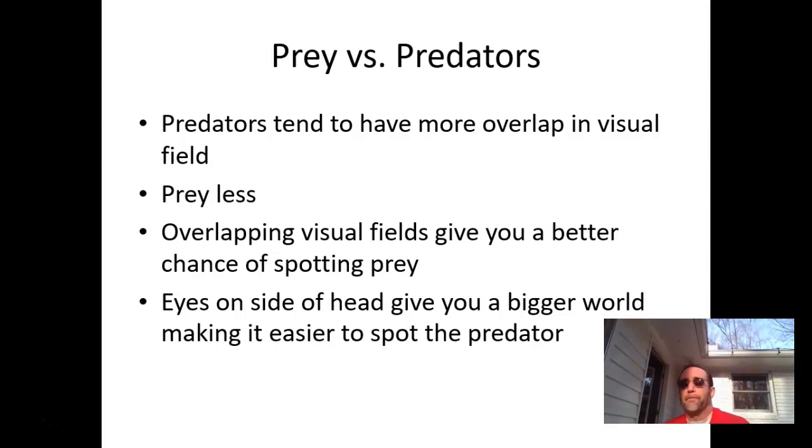In fact, that's the norm for predators. For prey, like rabbits, eyes tend to be on the side of the head. For predator birds, like hawks and eagles and owls, the eyes are more towards the front of their face. For predators, the advantage is that the overlapping visual fields give a better chance at spotting prey and better accuracy in swooping down and getting that prey, if you're a hawk coming down on top of a snake, say, or a rabbit.